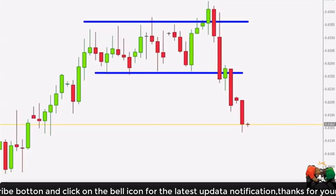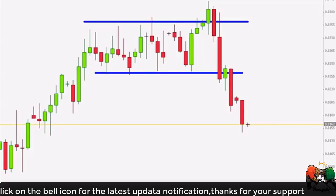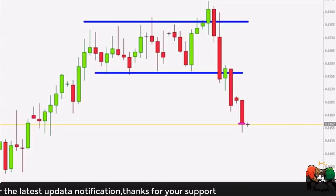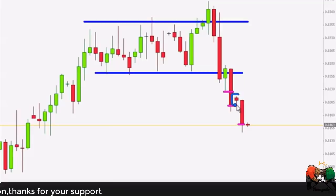Hello there, Hector Deville here. Final update on the New Zealand dollar against the Canadian dollar. I've closed the trade. Right there is where I closed the second portion of the trade. That was my entry, that was my first target, and that was my second target at the close of that second candle. By the way, this is Sunday evening's candle, so it's not really a daily candle in itself.